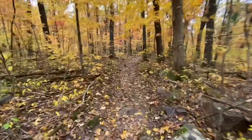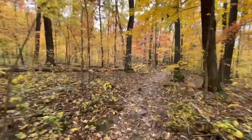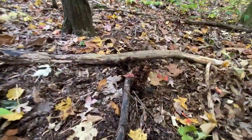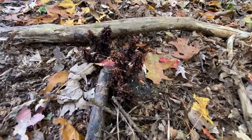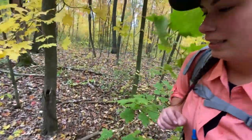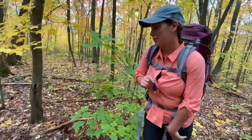Around every corner, we were finding something new and cool, like this next plant that you wouldn't even know is actually a plant. It's American cancer root. That's from last year. What is saprophytic? It's parasitic to mycelium. So it feeds off the mycelium.